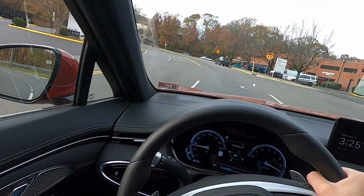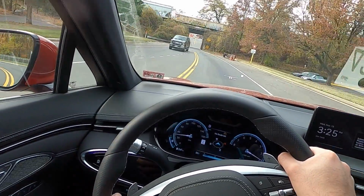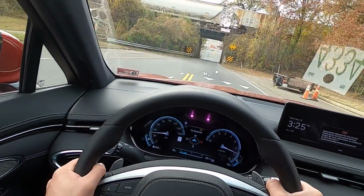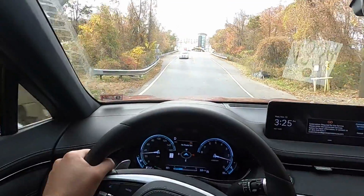So one thing I really like is just how comfortable this thing is when cruising down the road. It is just very comfortable, soaks up bumps very, very well going over or under a train.